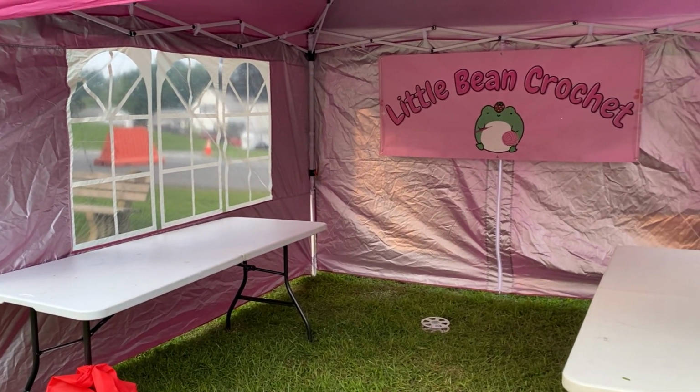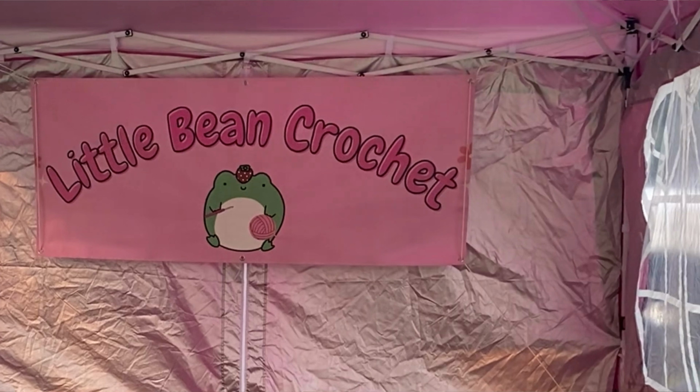I actually also got a brand new banner that looks so nice. I'm so excited to have it this time. It just makes it look more professional, I guess. But it's really cool. Okay, I got it from Vistaprint. It was fairly cheap too. I think it was like maybe $60. I know it's not that cheap, but it makes it look so much nicer.